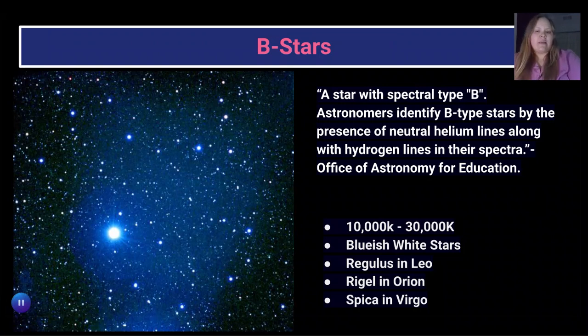So a little bit about B-type stars. What are they exactly? According to the Office of Astronomy for Education, it is a star with spectral type B. Astronomers identify B-type stars by the presence of neutral helium lines along with hydrogen lines in their spectra. So what does this mean? Because of the neutral helium lines with the hydrogen lines, it basically means that the star is very hot. B-type stars burn between 10,000 to 30,000 kelvins.